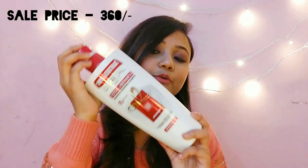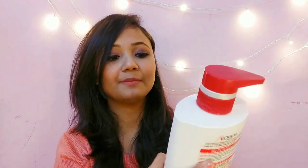So next I have this huge shampoo bottle, which is from the brand L'Oreal Paris Total Repair 5 Advanced Repairing Shampoo. This is for damaged hair and it retails for rupees 450 for 704 ml of product. No, sorry, 640 ml plus 64 ml, which is free. So all total 704 ml of product. I have used this before and I totally love this product. It gives you soft, shiny and bouncy hair instantly.